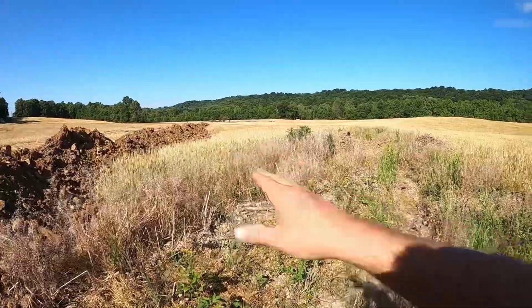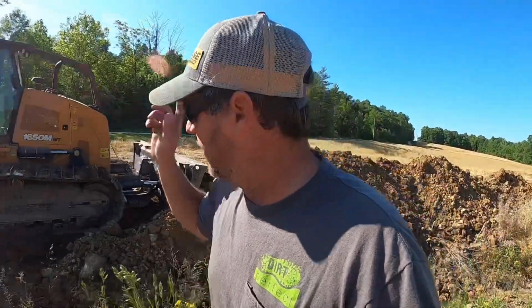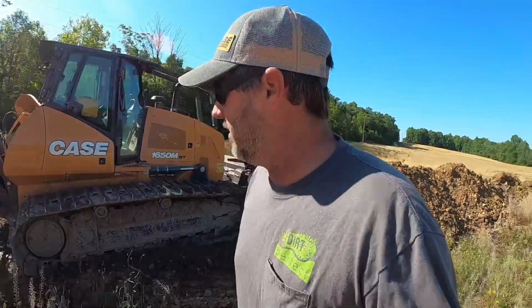Eventually, once we get this all cleaned up, we're going to come back and plow in some traditional plastic tile, which is the ultimate goal. But we got the all new Case 1650M demo dozer, and we're going to put her to work today. Let's do it.